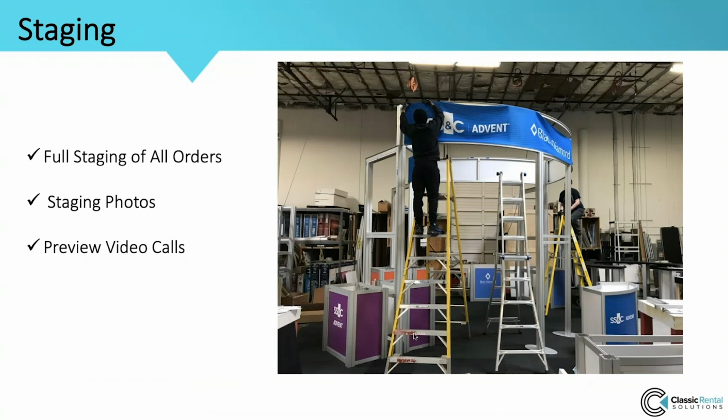and then staging. We do a full staging of every order, including fitting the graphics. We just find this to be extremely important. I've talked to other companies that don't do this or don't see the need to do it. We've always felt it's a very important step to do a full staging, because there are so many kinks and bugs you work out during that process that you don't want to run into at show site. So we do a full staging of everything.